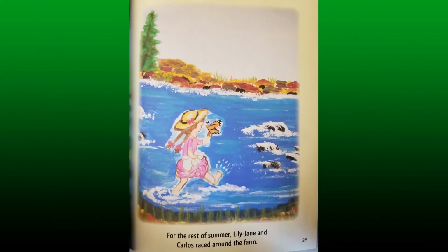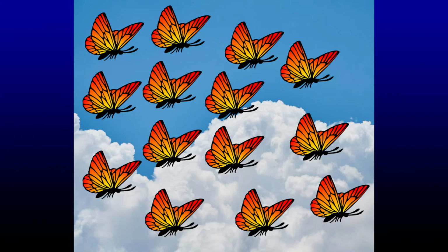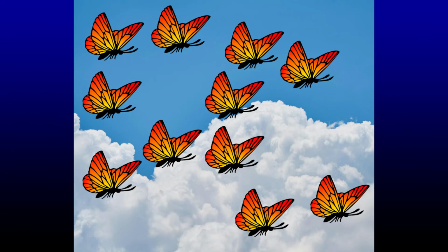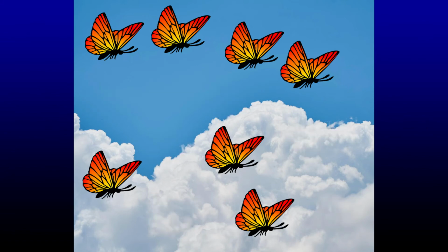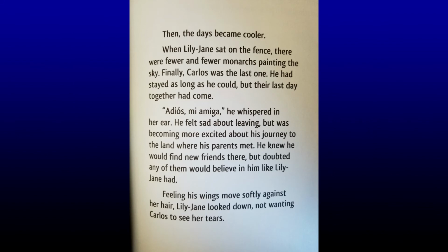For the rest of the summer, Lily Jane and Carlos raced around the farm. His dream came true, didn't it? Then the days became cooler. When Lily Jane sat on the fence, there were fewer and fewer monarchs painting the sky. Finally, Carlos was the last one. He had stayed as long as he could, but their last day together had come.